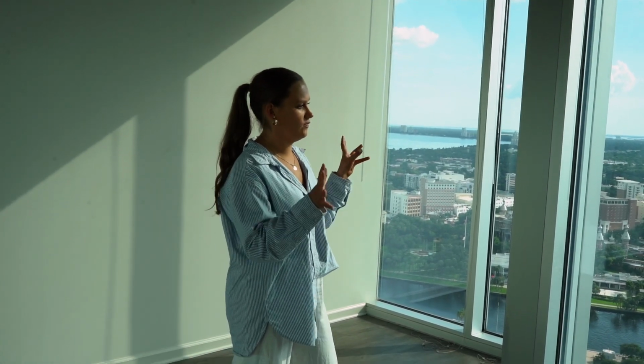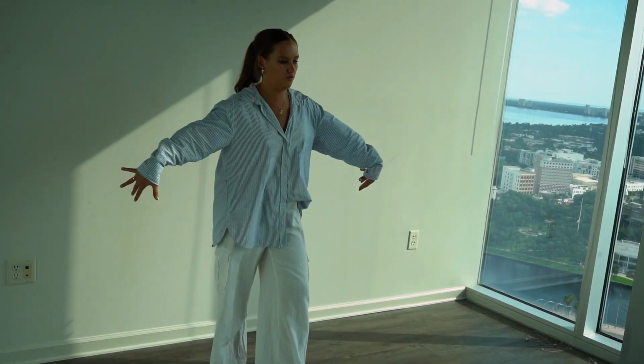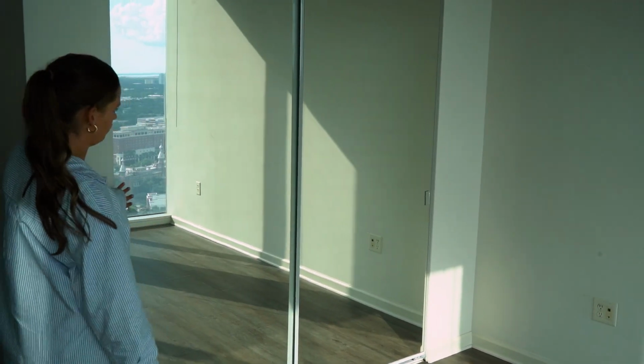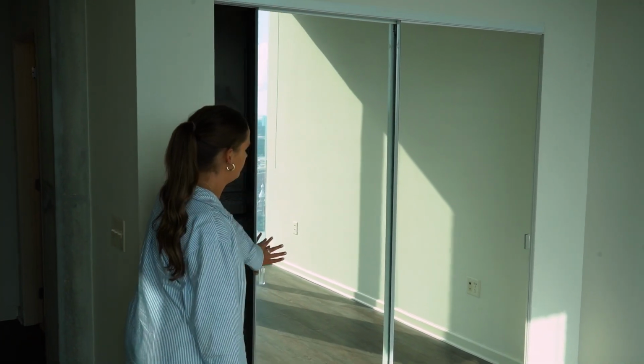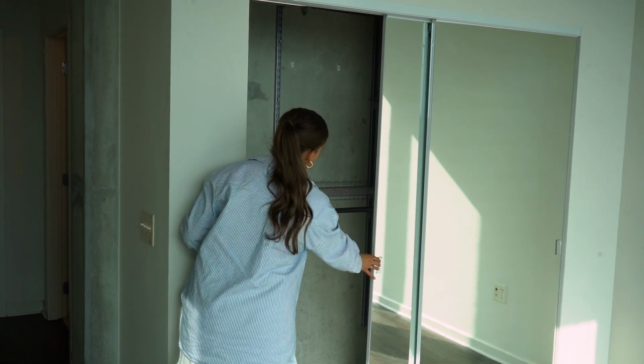I'm so excited for all of the natural light and having these windows. And of course, our bedroom furniture will fit right in here. And our closet is another kind of sliding closet, but it does have really great storage. It's pretty tall and wide, so I think it's still a good amount of space.